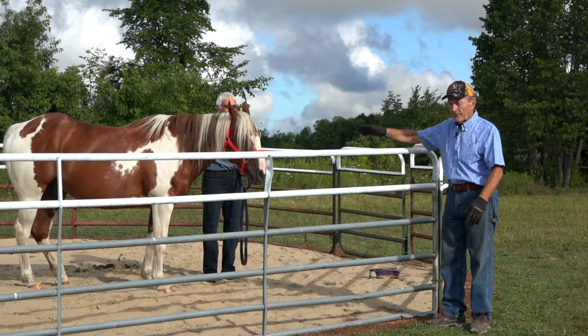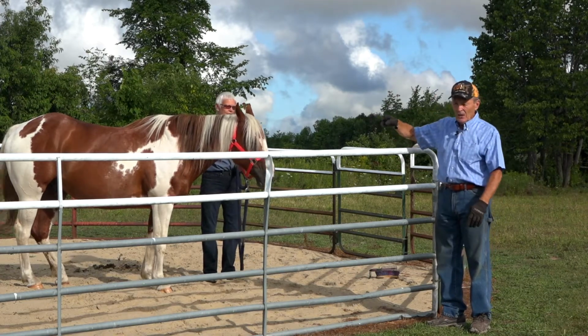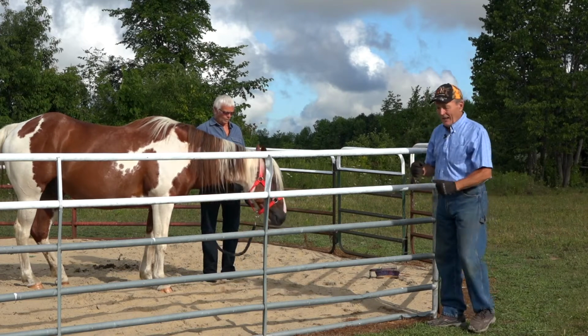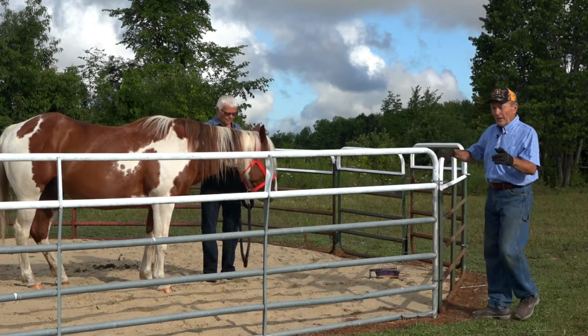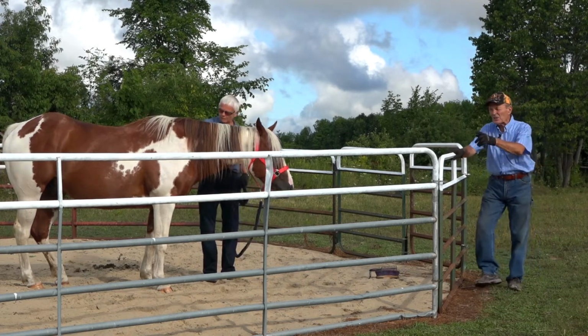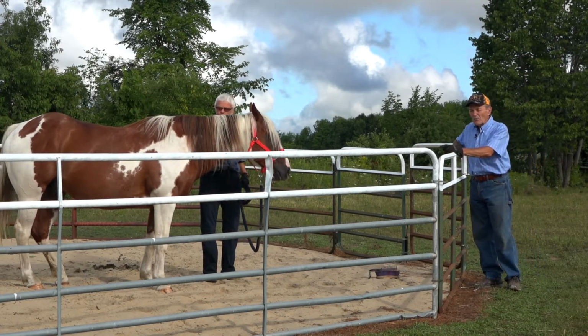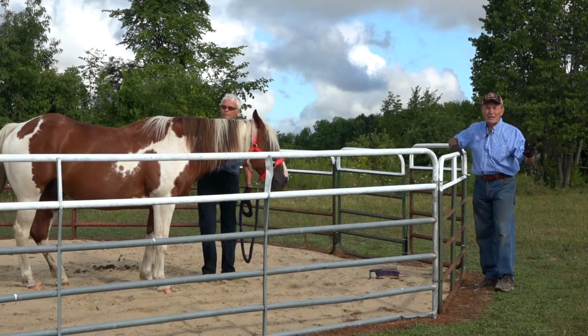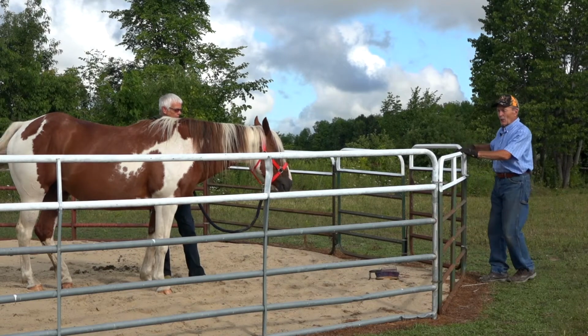So gravel, sand, re-rods where you want the gates, set the gates on the re-rods, and clamp them together. Just that simple. And then over here, a couple of the gates I got were just 4-foot gates. Some of these are 14, some are 12, some are 10, some are 8. Doesn't matter how long. They don't have to all be the same unless you're really, really fussy. But they're all different lengths.